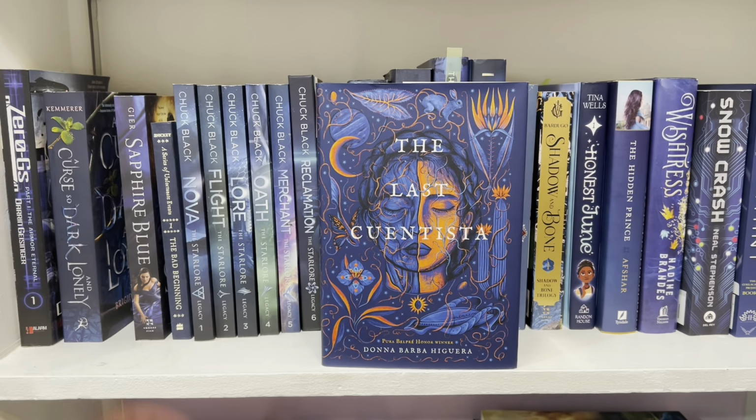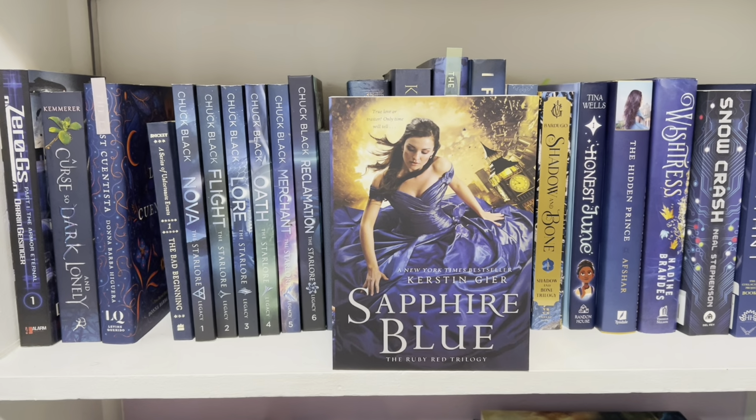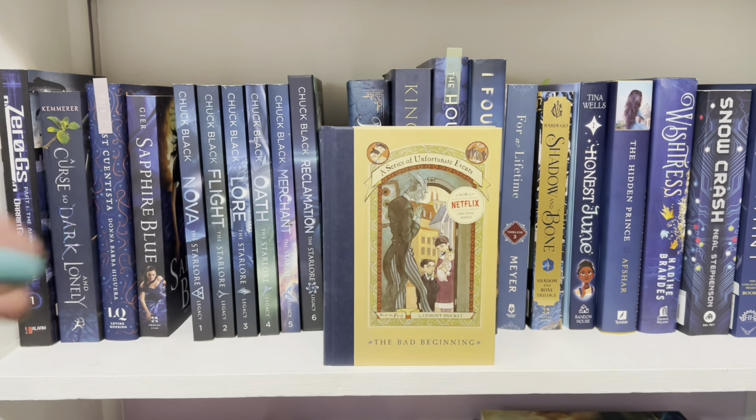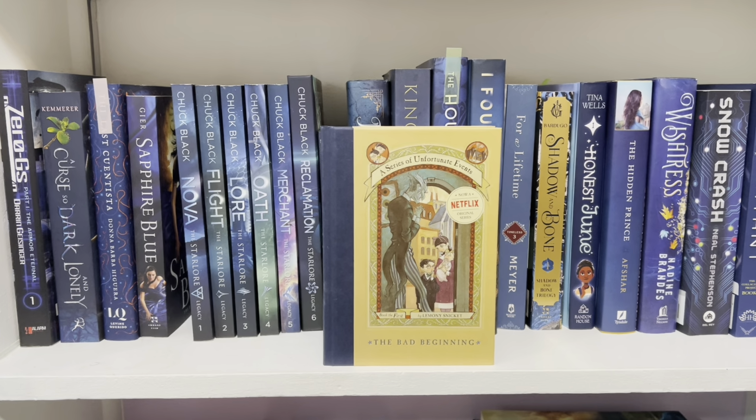Haven't read this yet. Sapphire Blue, the Ruby Red trilogy. I believe this is book 3, if I'm not mistaken. YA time travel, girl who doesn't know her destiny. A Bad Beginning, A Series of Unfortunate Events. I read book 1, I believe, in the series. I really loved it. I gave it 5 stars.